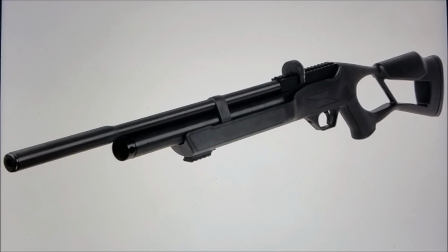I was just shooting a gun without a regulator yesterday. That thing was so freaking accurate. Basically, it's not that big a deal, but I'm not going to go into that. But anyway, so this isn't regulated.